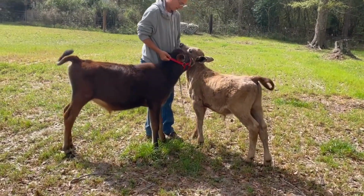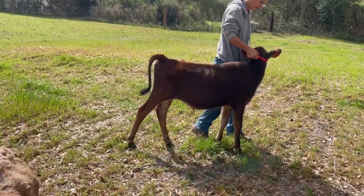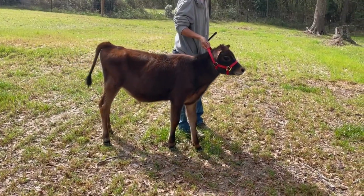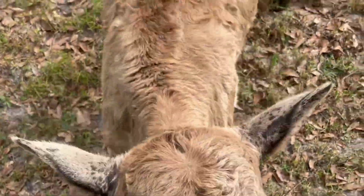We bought these at auction in Bruton, down in South Alabama, close to Florida, in December, and they were just in bad shape, but now they have recovered very nicely.